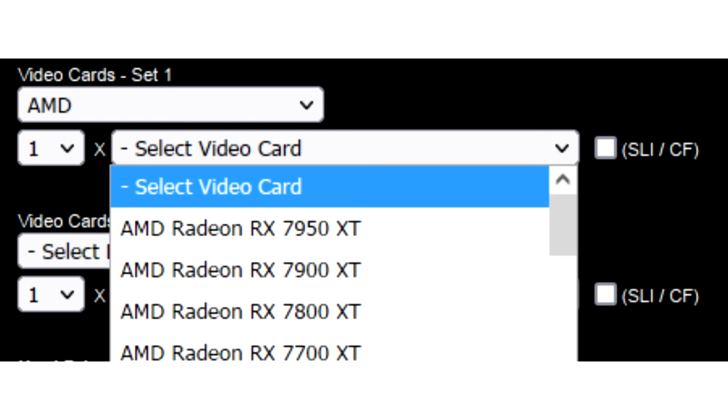RX 7950 XT power supply 822W, TBP 420W. RX 7900 XT 730W PSU, TBP 330W. RX 7800 XT PSU 700W, TBP 300W. RX 7700 XT power supply 598W, TBP 200W.